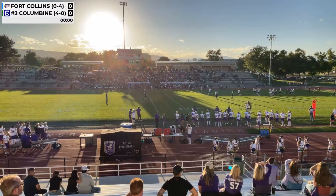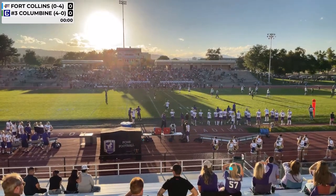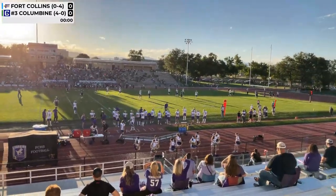Fumble up on the snap. It's going to be a disaster. It's going to be knocked out of the end zone. It's either going to be a safety. Yeah, it's going to be a safety.